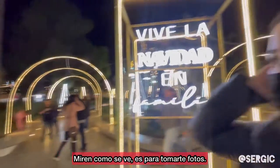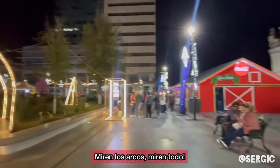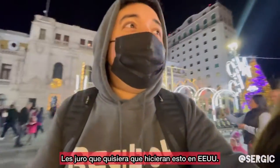Guys, look at that. This is to take pictures. Look at these arcs, guys. Look at all this stuff. I seriously wish they did this in the US, guys.